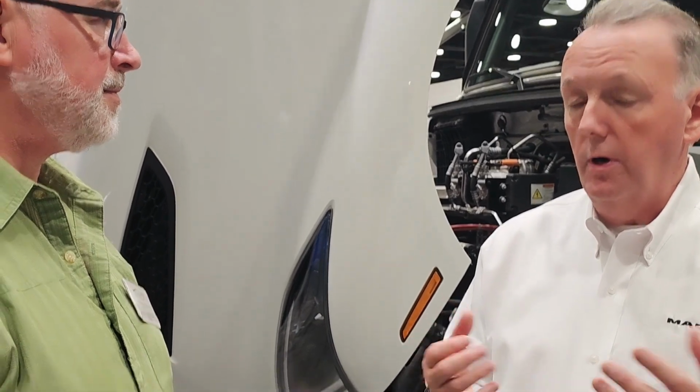Programs that come from BC Hydro. The provincial government of BC offers some great incentives. The federal government has some great incentives. So our recommendation is for people to fully understand and research what those options are, and we can consult and help them on that. And then there's also some amazing companies here at the show that will offer our customers pathways towards acquiring some of those grants and incentives.